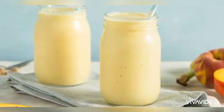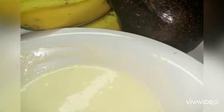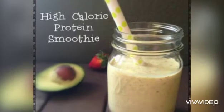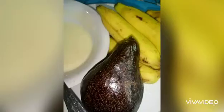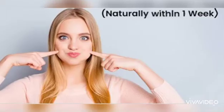When you are experiencing an unintended weight loss, or you just need to add some more flesh and gain extra pounds, this smoothie is the best answer. This smoothie is packed with enough vitamins and minerals to provide enough calories to get an extra boost of nutrients.